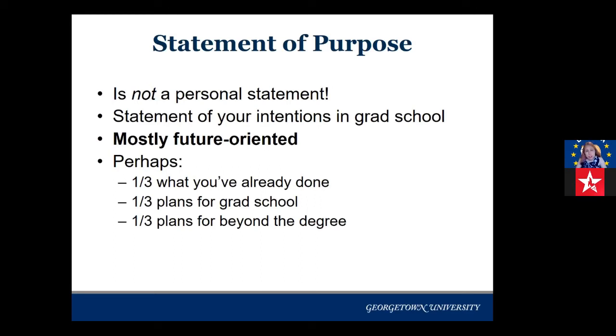If you're doing a PhD, you might not need to dedicate a full 1/3 of your statement to the plans for beyond the degree, because you might be able to just say in one sentence, and later I will seek a tenure track academic position at a university. So then you could spend 2/3 of your statement talking about your plans for graduate school and your plans for your dissertation.